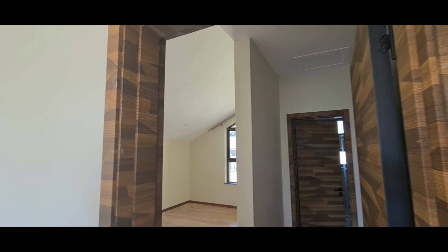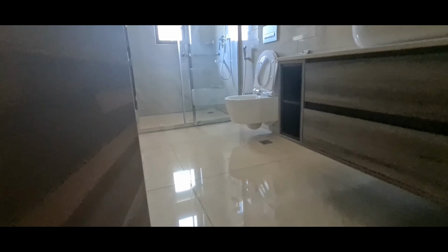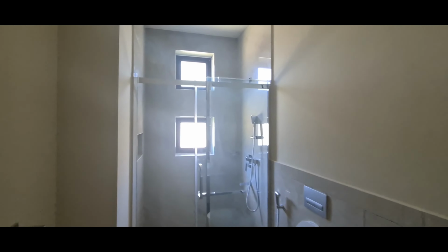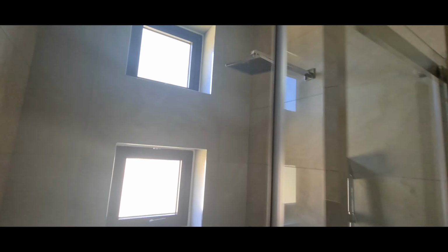First of all, you're going to see the closet at the door. Those are the closets. Yeah, look at that. Then there is the washroom over here. Yeah, look at that. The washroom plus the shower. And the washroom of this is very huge.